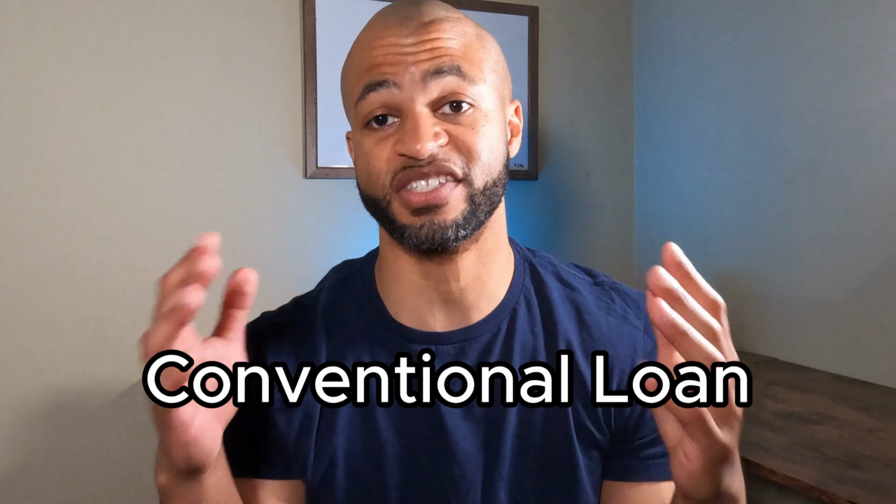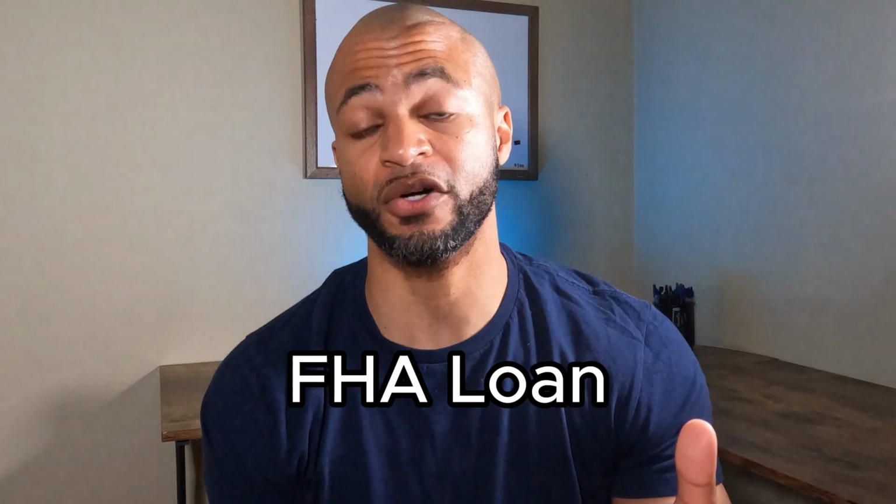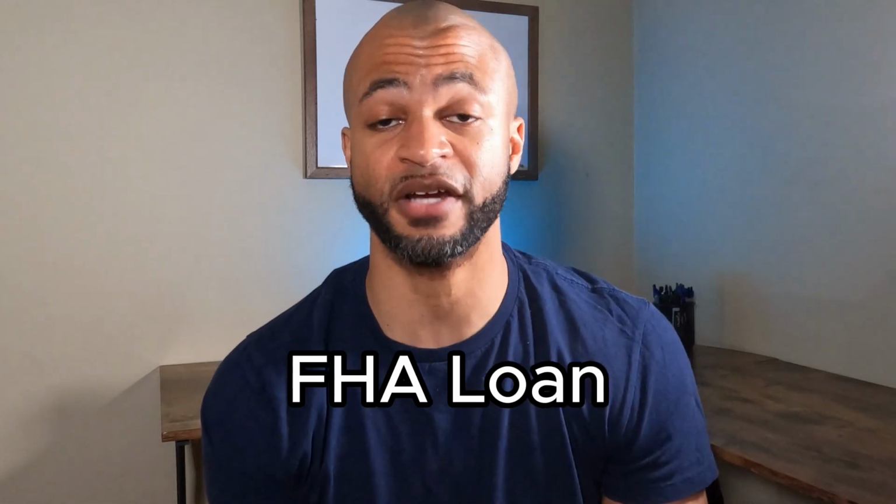The first type of loan is a conventional loan, which is your pretty standard mortgage. Conventional loans actually have the best interest rates and are the cheapest loan, but they're harder to qualify for. Up next, we have the FHA loan, which is a very popular loan choice, especially for first-time homebuyers. The FHA loan is easier to qualify for when compared to a conventional loan, but it does have higher interest rates. If you're going to use the FHA loan, you must live in the property for at least 1 year, and the property must pass an FHA inspection.